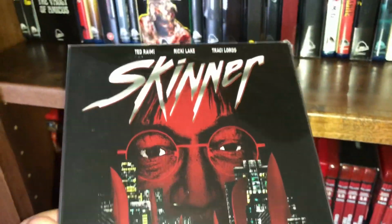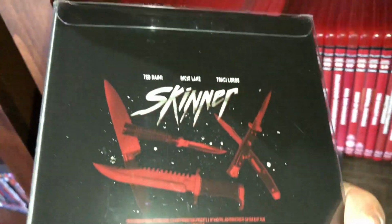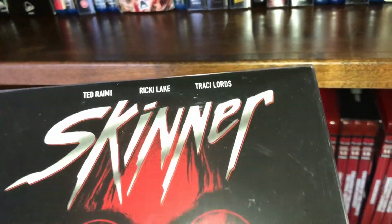The next one is called Skinner. This is another one that sold out pretty quick, with a slipcover. Ted Raimi film. Pretty good slasher. Also has Ricki Lake and Traci Lords in it.